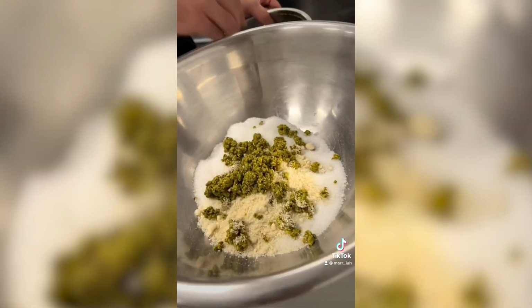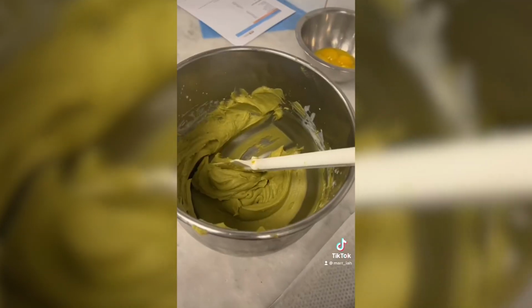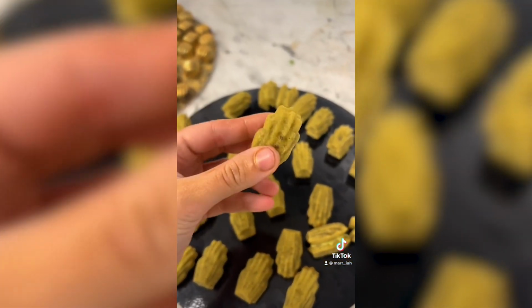Then Ivan made these pistachio financiers, and he also made some pistachio white chocolate ganache to go with them. And here's what they look like after they are baked. And here is the finished result. I love this color so much.